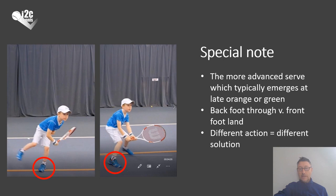I just wanted to talk about one key point there with Harry in particular, and you'll recognise this with some of your players, juniors and adults, and it's something that happens in particular towards late orange or into green level tennis. So in our language, orange, in your language, perhaps the 60-foot court, and then going on to the full court with the green dot ball. And that's when the serve changes from being a back foot through serve to being a front foot land serve.